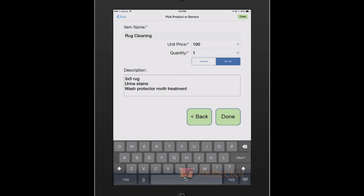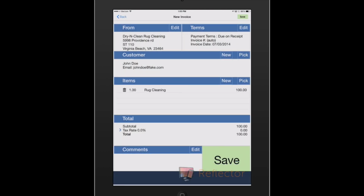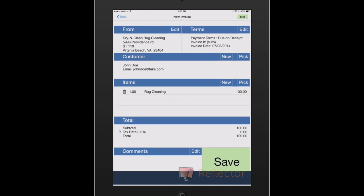Anything that you type in this location will show up on the invoice, so it's nice to be really thorough because then the customer can actually see the exact process that their rugs went through. It adds a little bit more validation to the job, and just click done afterwards. So now it brings us to what's basically an invoice type list. It even shows you the total at the bottom. If you had added in a tax rate in the app settings section, it will calculate that for you as well. You could also add comments at the bottom, but for the sake of this, we're just going to skip that. Hit save.